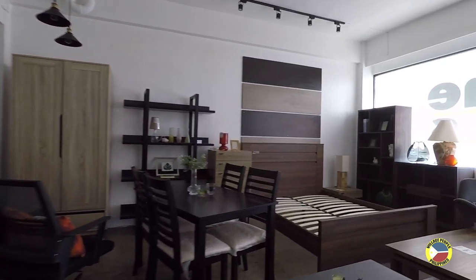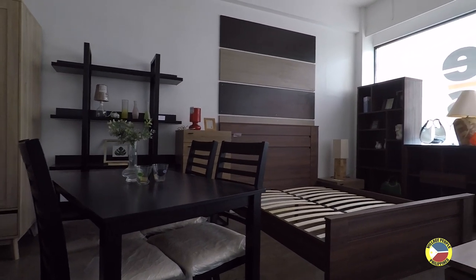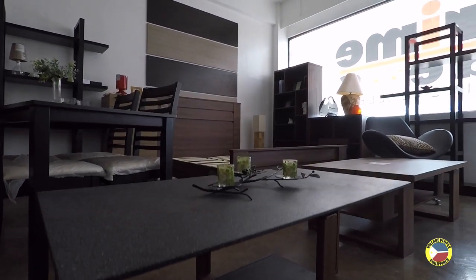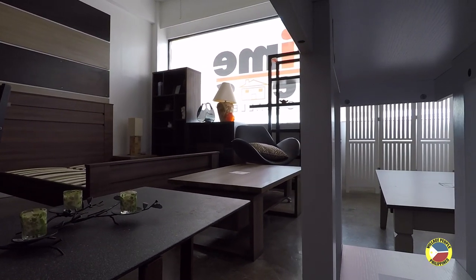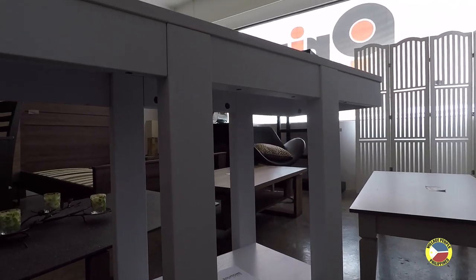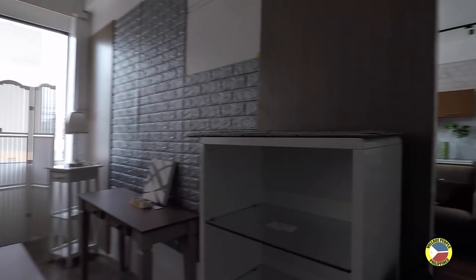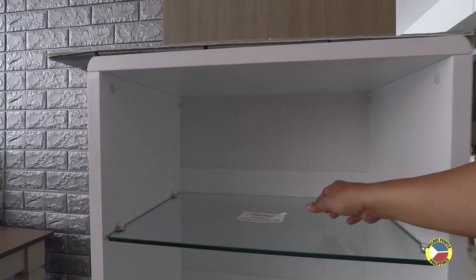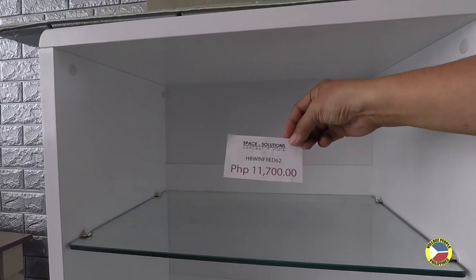So we continue with this center table. It has a very modern design. This one is 7,650. This accent table with the modern design, again in white wood, is 5,100 pesos. You've got this cabinet with three shelves, 11,700 pesos.